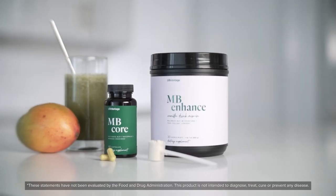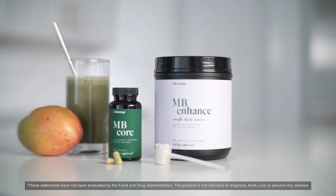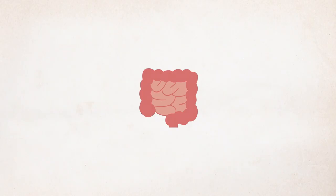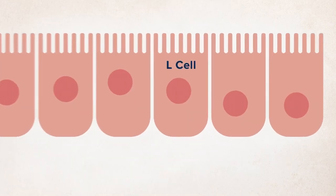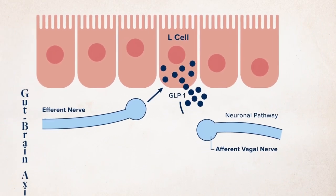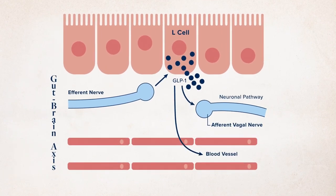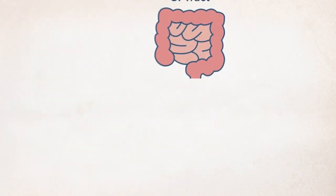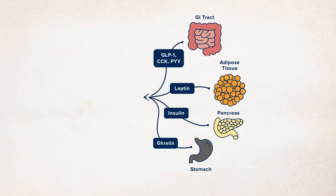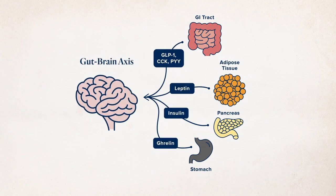The proprietary formulas are designed to work together to optimize your body's GLP-1 production. And it all begins in the colon, which is lined with specialized L cells. L cells produce and release GLP-1 in response to the presence of nutrients, especially fats and carbohydrates. While GLP-1 is being made in L cells in the colon, additional hunger hormones are also being released from other parts of the gut, and they all work along the gut-brain axis to influence how hungry or how full you feel.